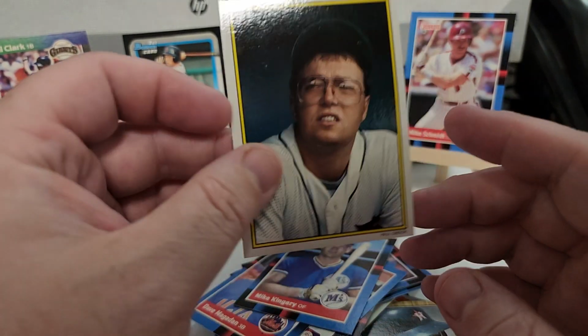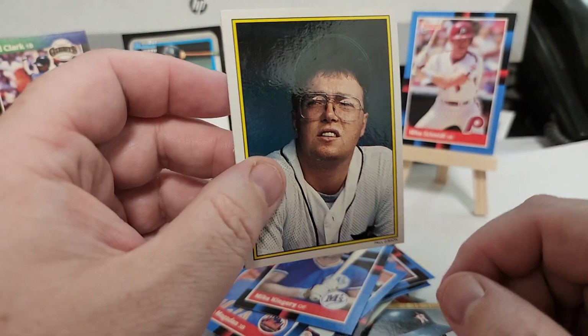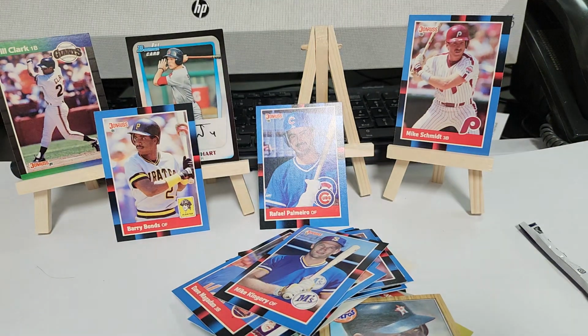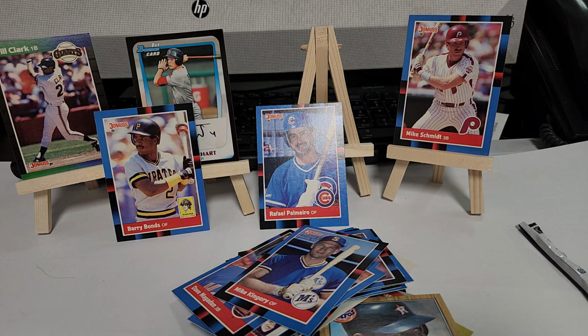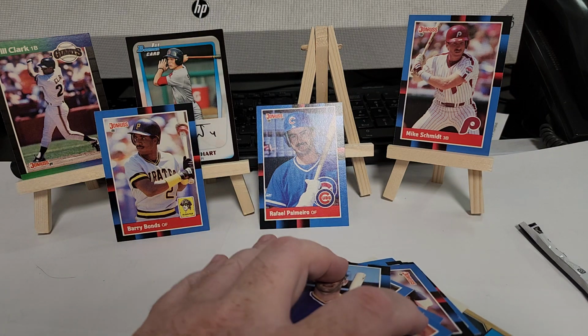Paul Gibson. Yeah, I'm going to hate myself if I don't do it. So, Paul Gibson's going to be the card I'm going to keep. Everything else is going to be up for grabs. If you see something you like, feel free to comment. You'll be in the draft. Chance to get it. You kind of know the routine.